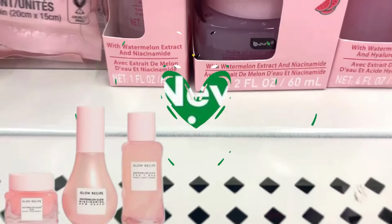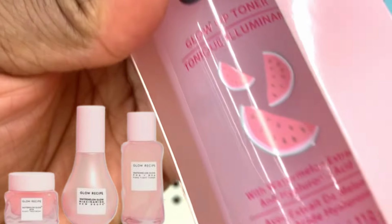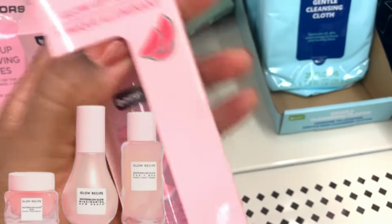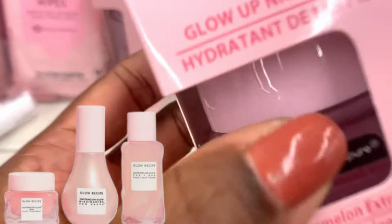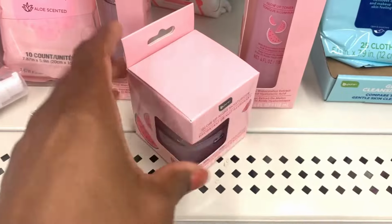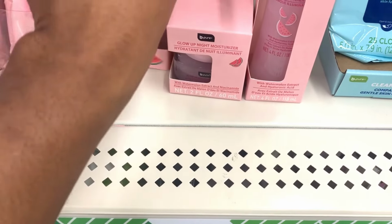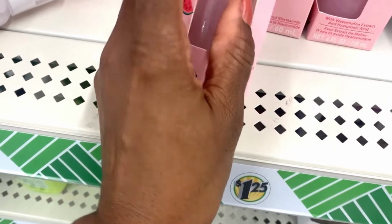Number 7. Okay, so Vivian Tries did a demo on these. These are the Be Pure Glow dupes of the Glow Recipe. You see there in the lower left hand of the screen. Yes, so they've got the moisturizer, the toner, and the cleanser, and the serum. So this is their version, and I want to try it.